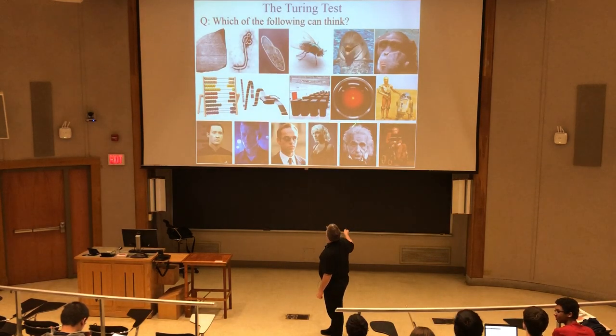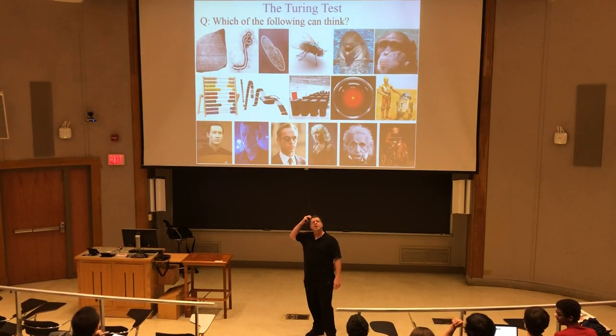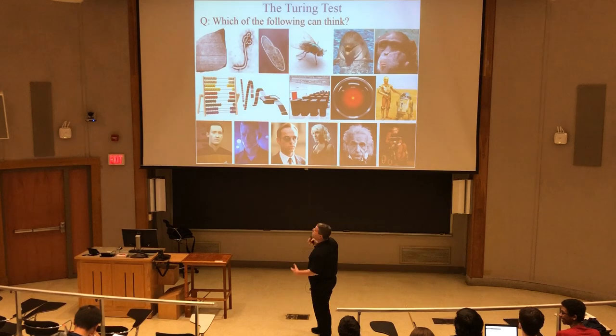It's hard to tell which ones of these can think, right? I mean, everybody can tell a stone can't think. You know, which stone is this, by the way? It's a particularly smart stone. It's the Rosetta Stone. But even so, that stone cannot think. Most people would agree that insects cannot think. They act in primitive ways. They can forage for food and stuff.